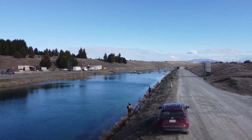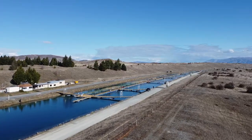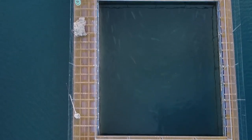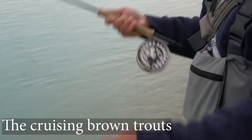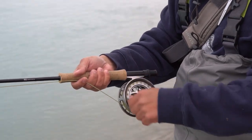This is Mackenzie District, and it is known for its canal system and hydroelectric scheme. There are salmon farms located in part of the canals, and outside of these cages, you find some of the world's biggest trout. In this video, I'll be showing you how to catch some of these brown trout that cruise along the banks. They're typically between 1 and 5 pounds.